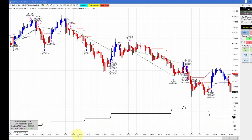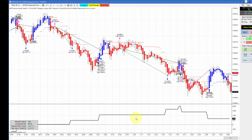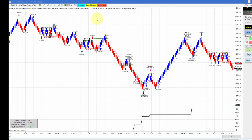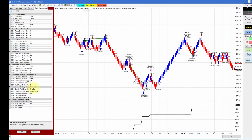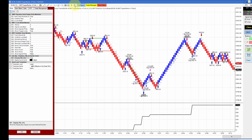Okay, this was the only DAX contract that made money today, the 150 Heikin Ashi tick chart, and this was moderately active. Drew down about 500 per contract before coming back in the US session with a number of winners and finishing at 650.